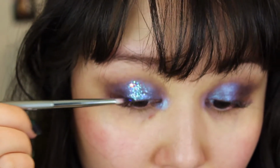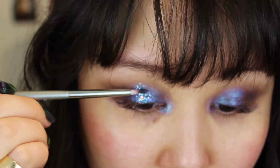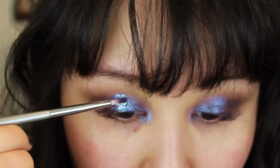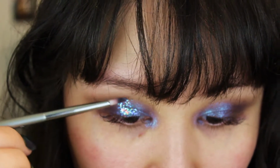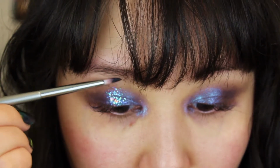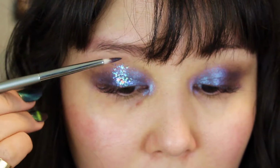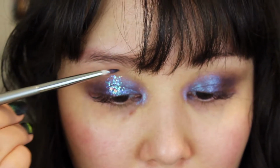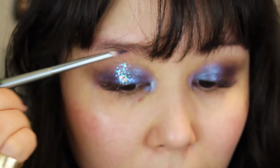I like to put like a sheer layer at first and then build up in the center so it's kind of like blended in. And I'm bringing this up through the crease and beyond. So just once most of the product has left the brush, I'm bringing it all the way up, stamping it so leftover glitter kind of fades up into the brow.